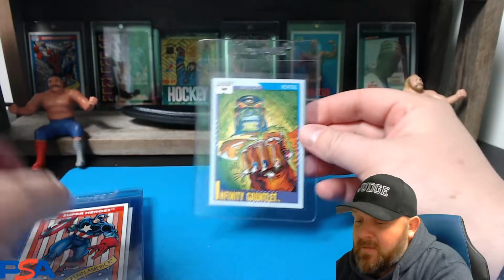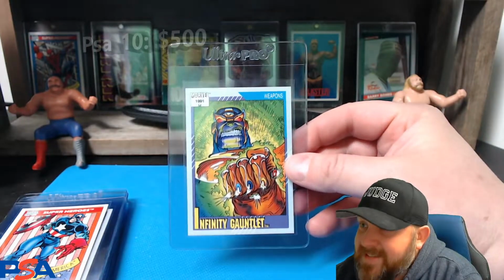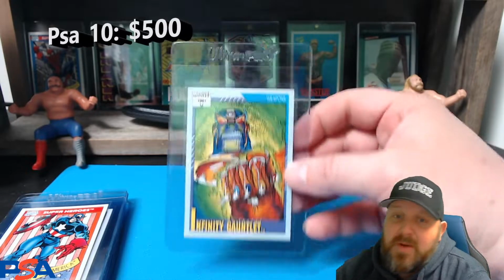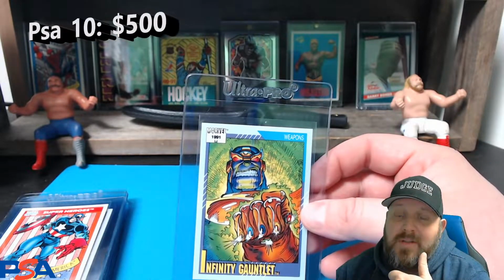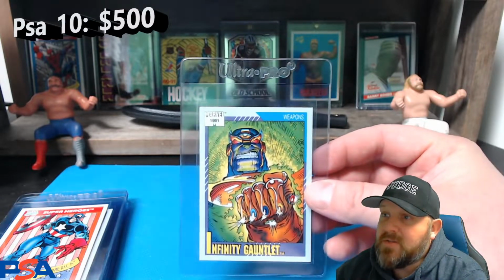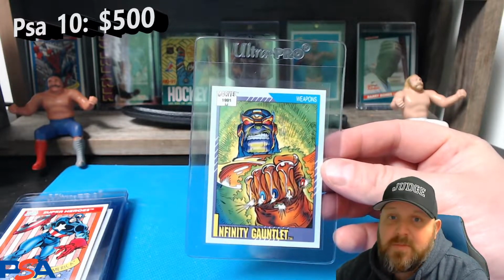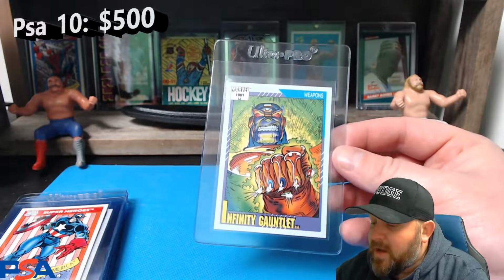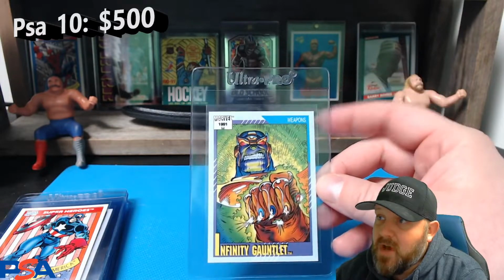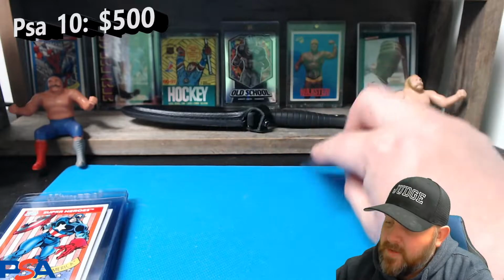So first we have the Infinity Gauntlet from the 1991 Marvel series. This is weapons, as you can see up in the front. So they would have your superheroes, your villains, your weapons, and famous battles, I think, for that set as well, just like the 1990. I'm submitting this one because Tate wanted it for himself, so I'm sending that off to be graded. It should be graded pretty good. Maybe the centering's a little weak on the top, but Tate wanted this for himself, so I'm sending that off to be graded for Tate.